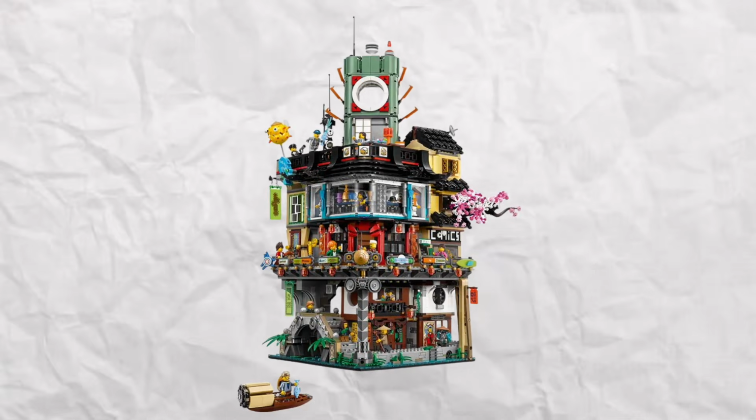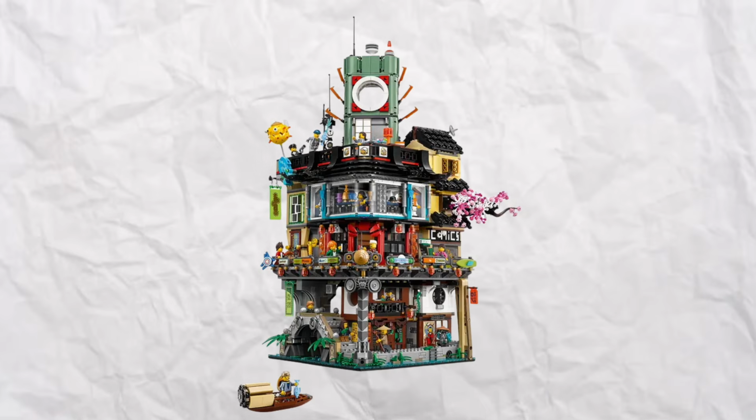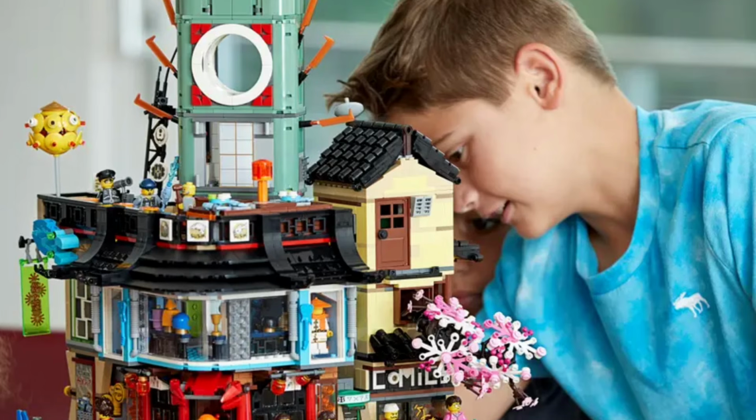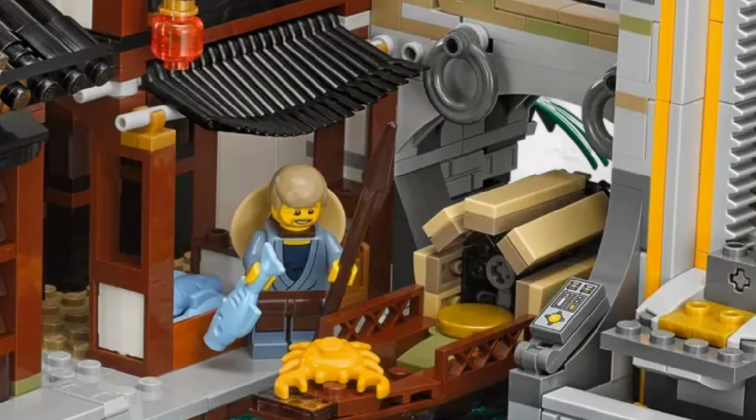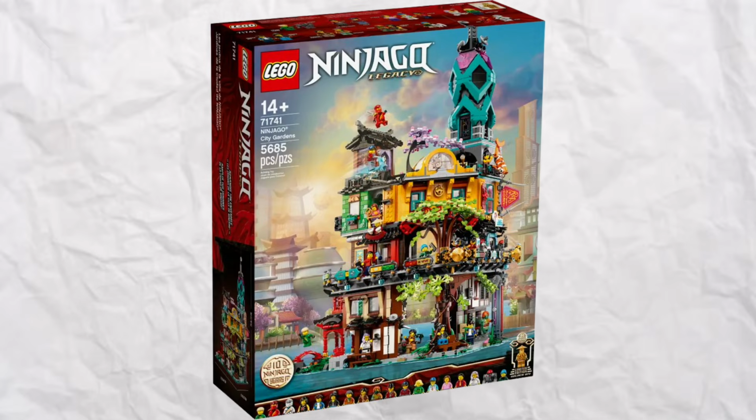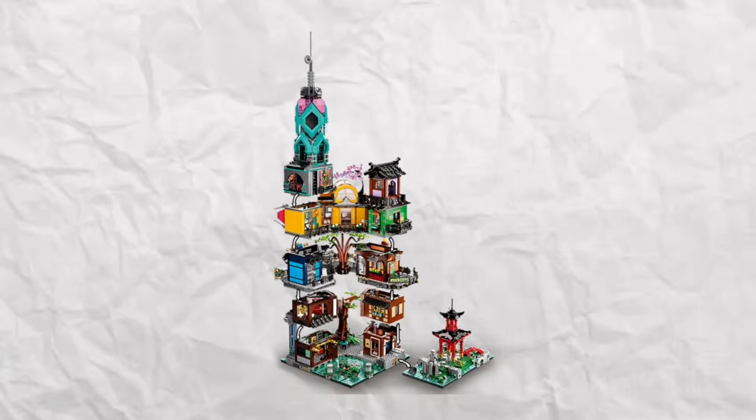The first Ninjago City. This set the precedent for all Ninjago City sets to come, and I'm very glad it did because this set was the perfect first version and really shows that it's from the movie using the green pillar at the top.